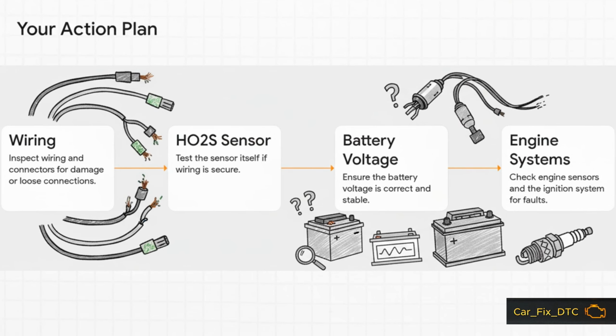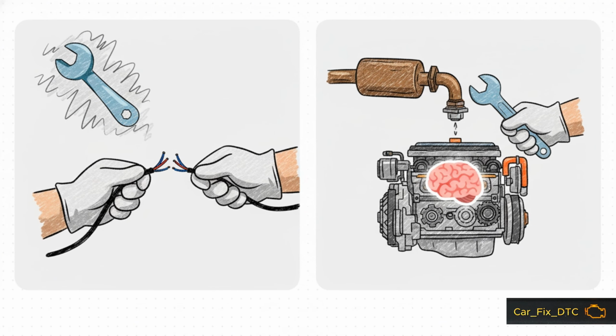So here's your action plan, your step-by-step playbook. And you always, always start with the simplest and most common problem first. Step 1, just look. Inspect the wiring and the connectors. Is anything loose, burnt, or corroded? If that all looks good, then you move on to testing the oxygen sensor itself. From there, you'd make sure the battery voltage is stable, and only then do you start digging into other parts of the ignition system.